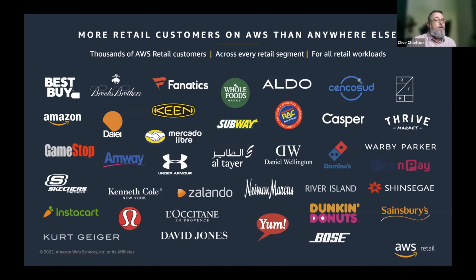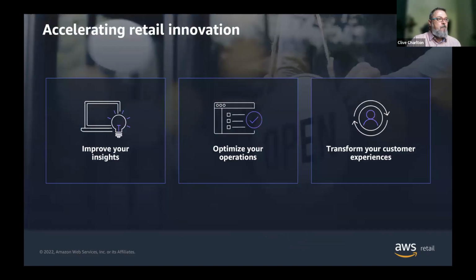So here are just a few examples of retail customers on AWS. There are thousands of them, so I won't go through this in any detail. The question is, how can AWS help you? And we help accelerate innovation so that you can improve insights to better understand your customers and enable data-driven decision-making. We help you optimize operations to reduce costs and gain business agility, and transforming customer experience to reduce friction from the shopping experience and engage with customers real time.